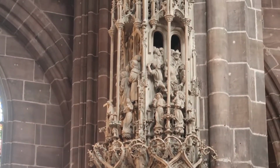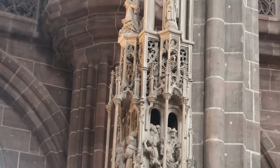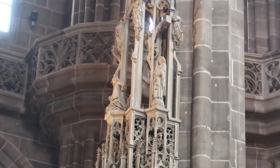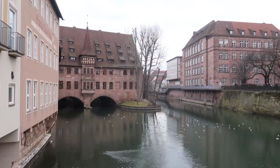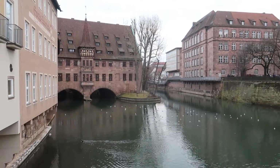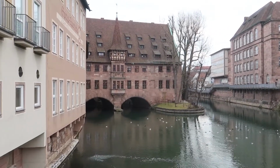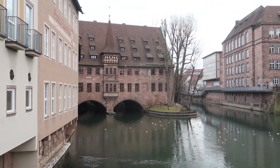Just outstanding all throughout. It's way better than I expected. And yes, there's a river that passes through the city as well, and what makes the houses more marvelous than houses over a river. So check that out. It's superb.